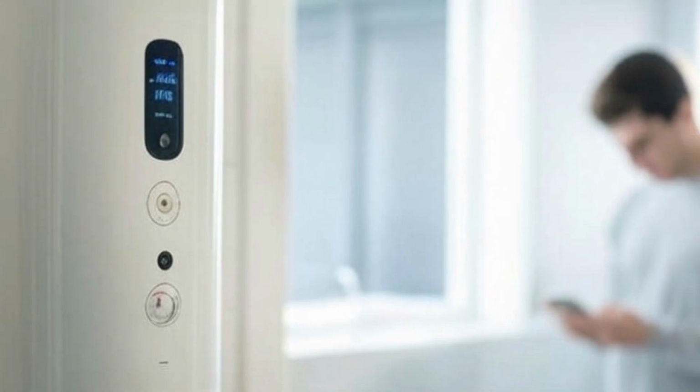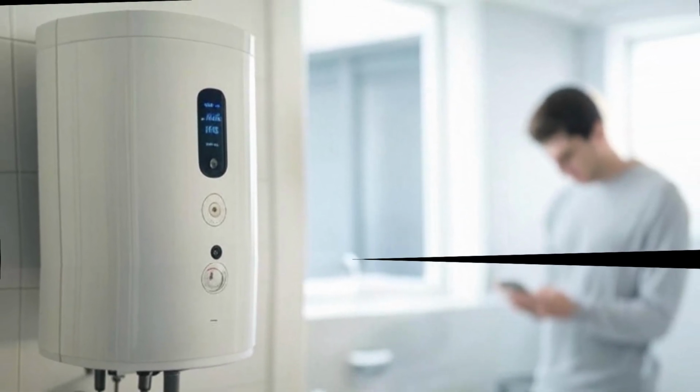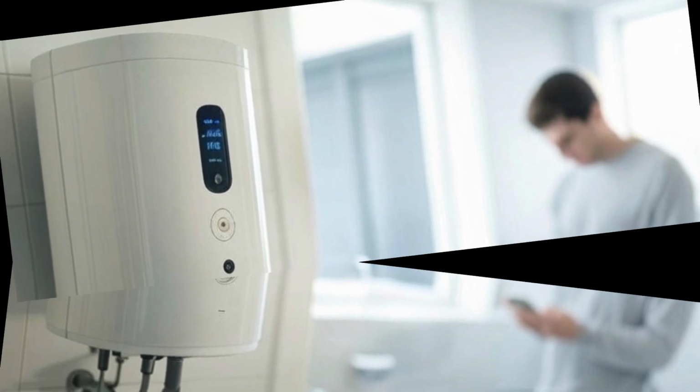5. Best smart water heaters. For those looking to upgrade their water heating system, the Rheem EcoNet Smart Water Heater allows you to control and monitor your water heater via an app.